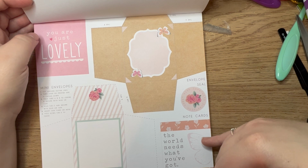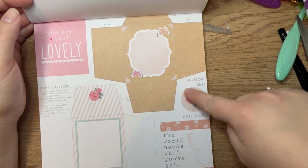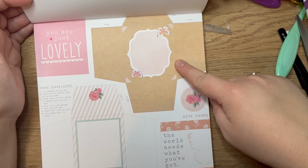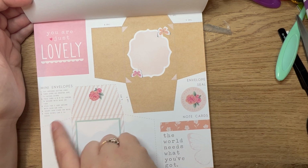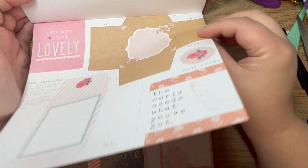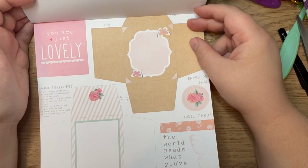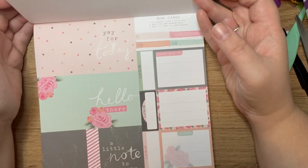So here we have 2 of the cards. We've got an envelope seal here, and then you've got the envelopes. And it just, again, gives you instructions on how to do it. So cut around the dotted lines, turn over so the printed side is facing down, fold tabs A and B to the centre and secure with glue or tape, fold tab C and secure with glue or tape, insert the mini card or the note, and fold down tab D to finish. Will I use them? I don't know, probably not. But they're still handy if you're somebody who would use them.